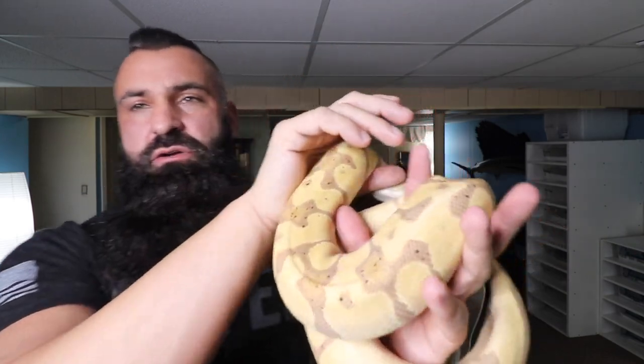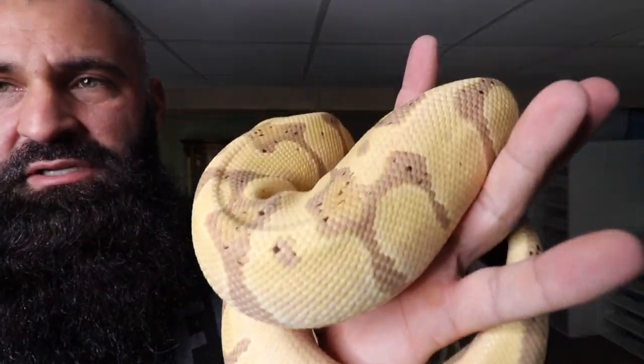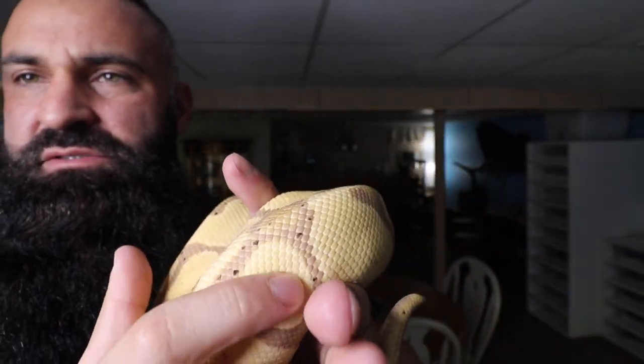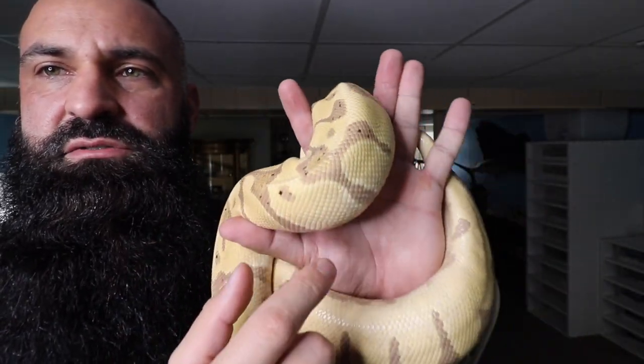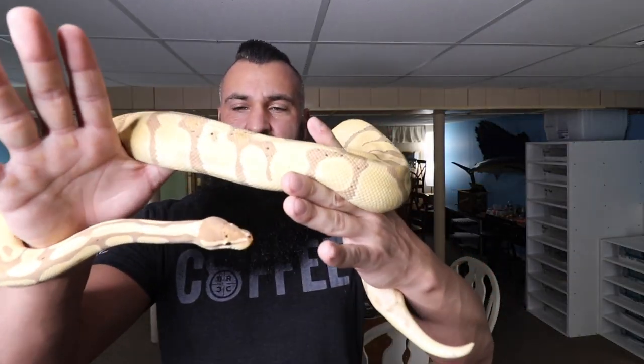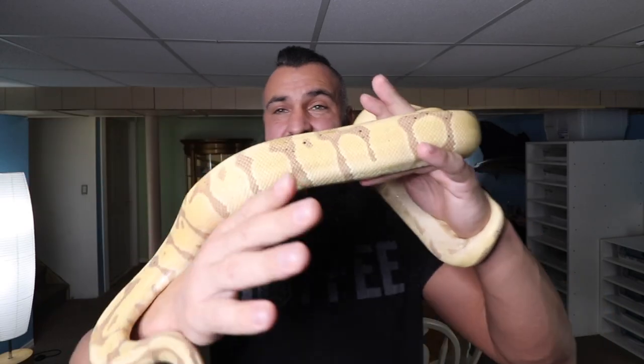She does not. You're also going to notice that the freckles come in the purple areas. All the little black dots come in the purple. You don't see any of the black dots in the yellows. See, it's always in the purple areas. So she was my first, and at the time, this was my favorite snake when I got it, because I was like, this is what I always wanted.